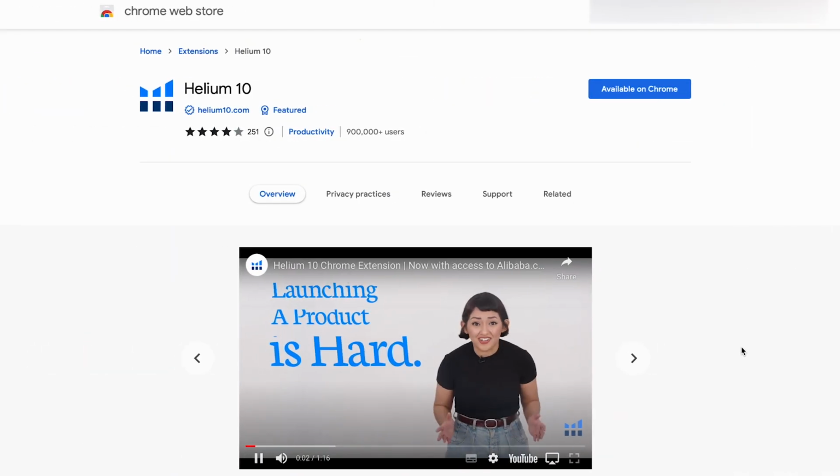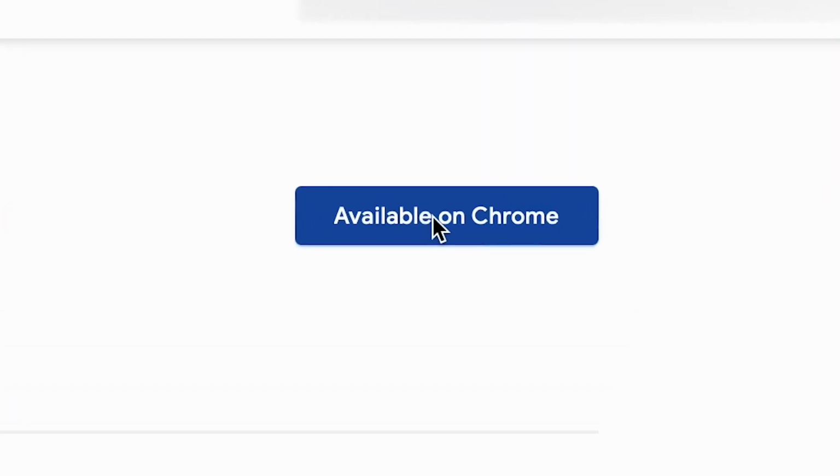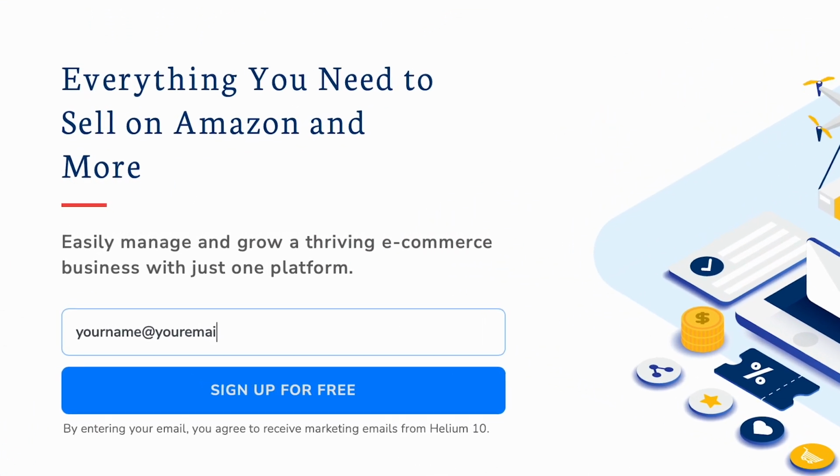In order to be able to perform your FBA research as effectively and efficiently as possible, you're going to need to download Helium 10's Chrome extension and then register an account with them. Getting the Chrome extension is an essential step to take because it's going to be the tool that you use to tell you exactly how much demand there is for any product that you come across.